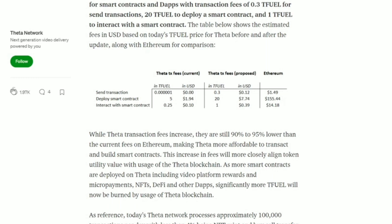on the Theta network. Okay, to deploy, we're looking at about a $5 increase. To interact, about a 20-cent increase. And as you can see, compared to Ethereum, you're still getting out better.